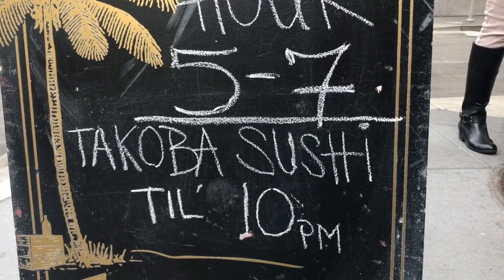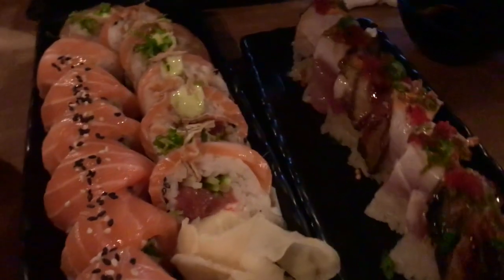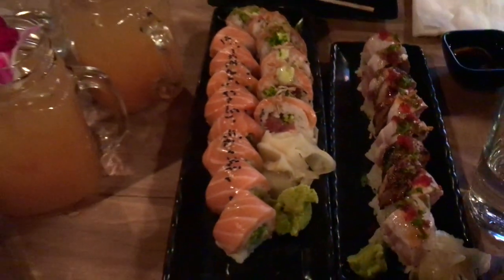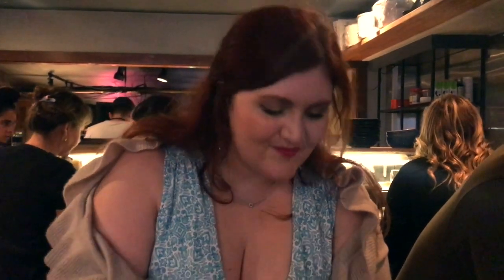First up is Takoba, which is located on the mezzanine level of John Collins in downtown San Francisco. This is a super tiny restaurant, probably the size of my living room, honestly. But if you're lucky enough to get a table, this is some of the freshest sushi you will ever have. Two of our favorite rolls were the Midori and the Minna, and you've got to wash it down with some Pog Punch. I love that they garnish this with an orchid.